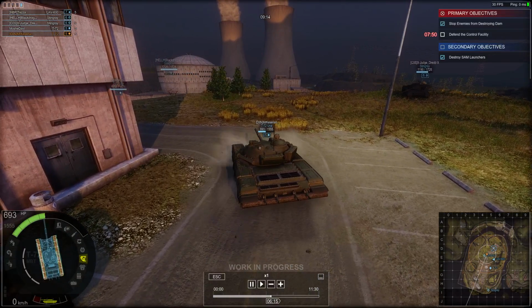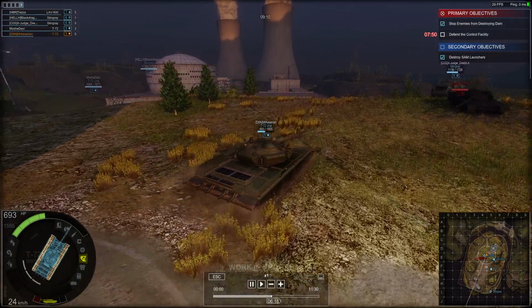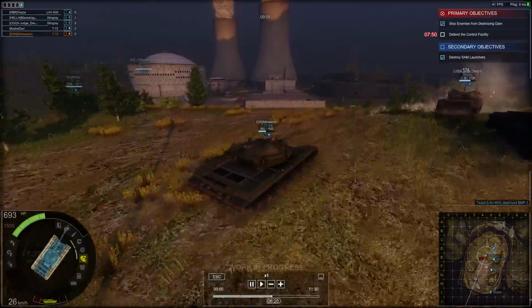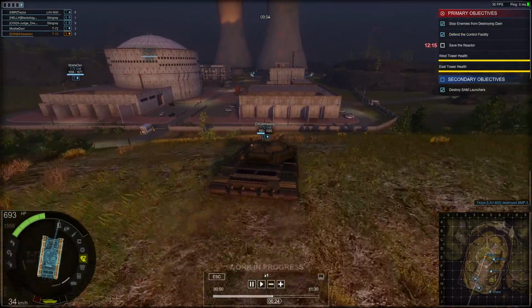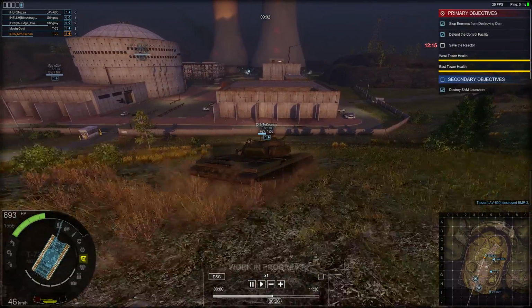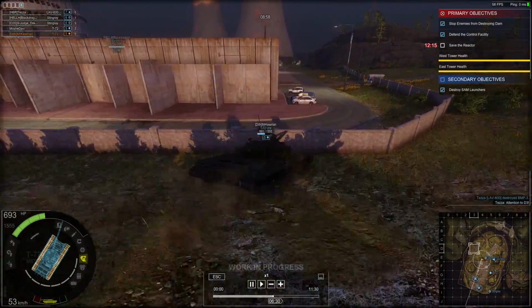But it has a big gun, and it has a great amount of alpha damage. It's incredible alpha damage. It has incredible alpha, and I love that about this tank. It's just a fantastic armored vehicle. It's balanced.